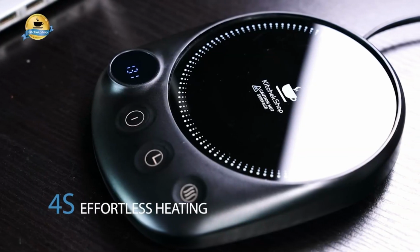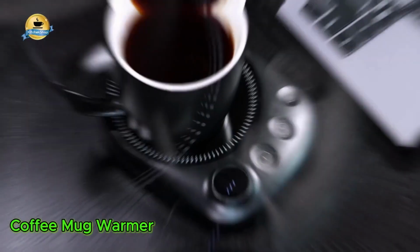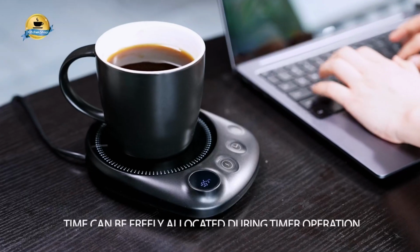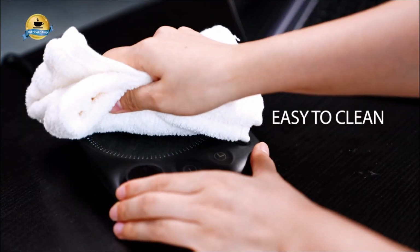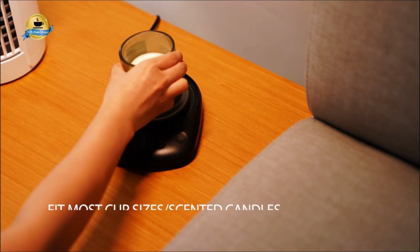Keep your drink hot with this coffee mug warmer, designed for the fastest heating and highest temperature to maintain your coffee or tea just the way you like it. It features 4 temperature settings and a 1 to 12-hour timer with auto shutoff for safety. Perfect for your desk or home, this smart electric beverage warmer ensures every sip stays warm and enjoyable throughout your day.